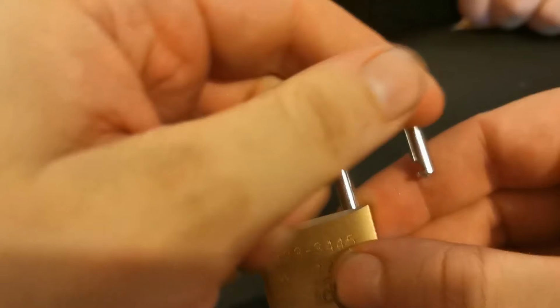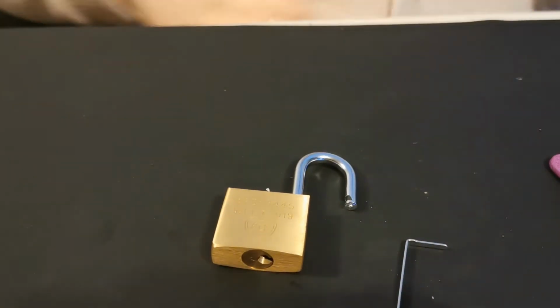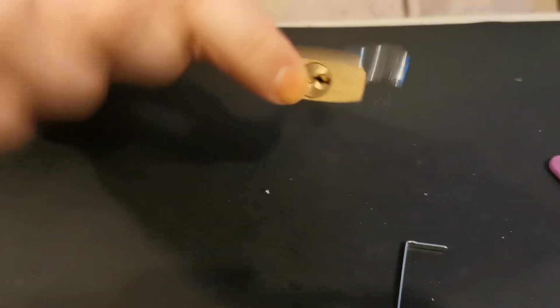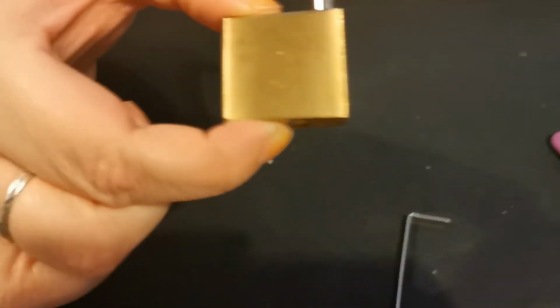I don't know. Are you struggling still? No, you did it! Woohoo! It's another one-handed pick. That, I like this lock. That one's actually a little trickier than Tiny Ale. I like this one because it has a heart on it. Can you see the heart?